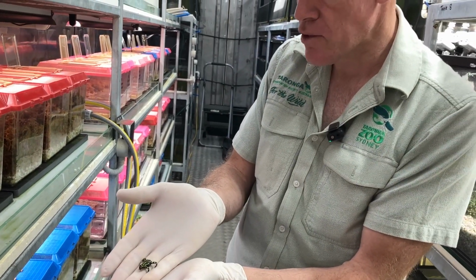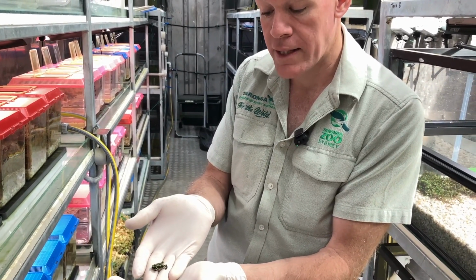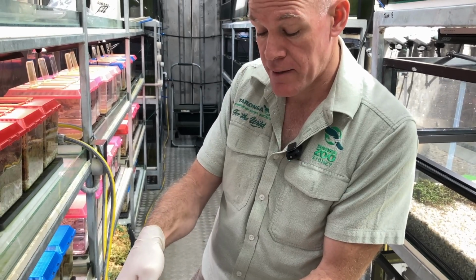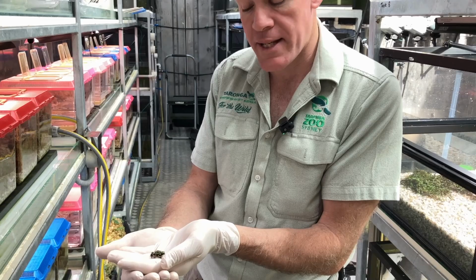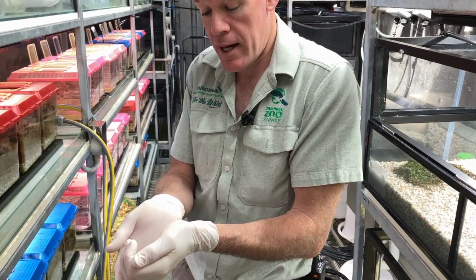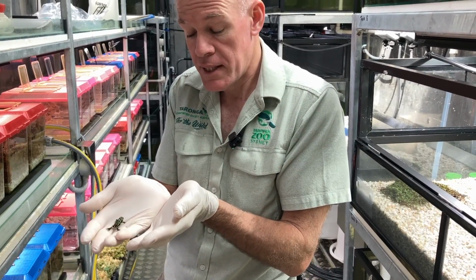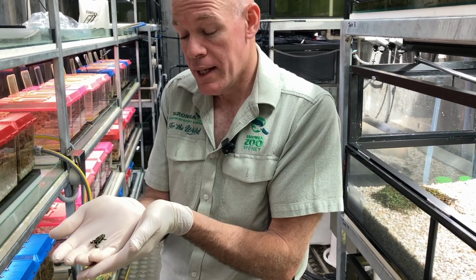In the wild, this species occupies habitat at high elevations, some of our higher elevation sites in Australia. This species is found at elevations usually between about 700 and 1,000 metres. So in Australia, that's some of our highest peaks. Australia is a pretty flat country, but at those elevations, that's where we get snow throughout the winter months. And this species is actually found during the winter months under the snow.